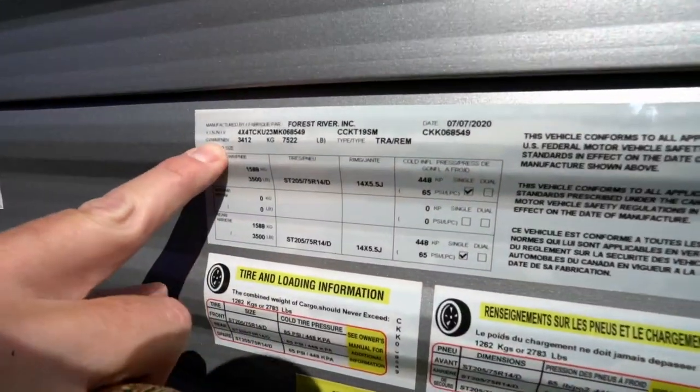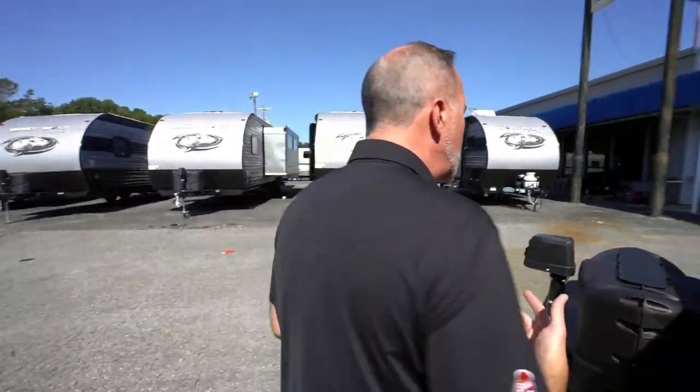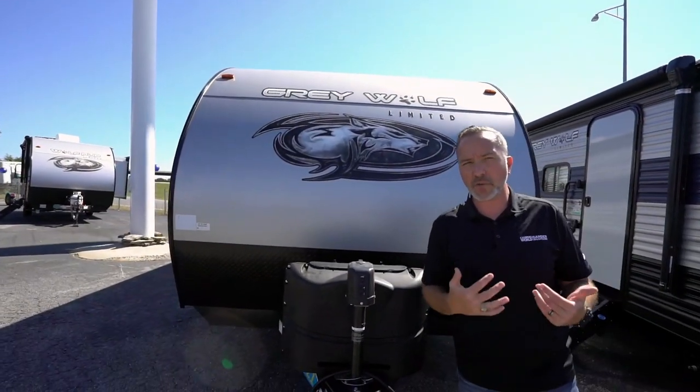For example, gross vehicle weight on this one, 7,500 pounds. Now, this is where you ask your specialist, you say, well, you know, the dry weight is this, the gross weight is this. This is what my vehicle can tow. Is this right for me? Let them walk you through that. Let them help you, because they've been trained to do that, and ask the questions. I wish I could be there to help you with it, but unfortunately, I can't be, but they are, and they're wonderful at it.